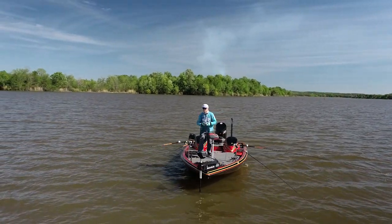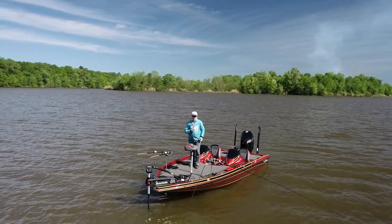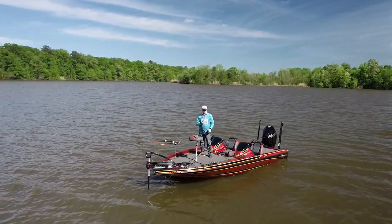You want to set your rod holders with the rods down low. If you get them up high, the wind will catch them and it'll blow your bait up shallow, won't keep it down in the strike zone.